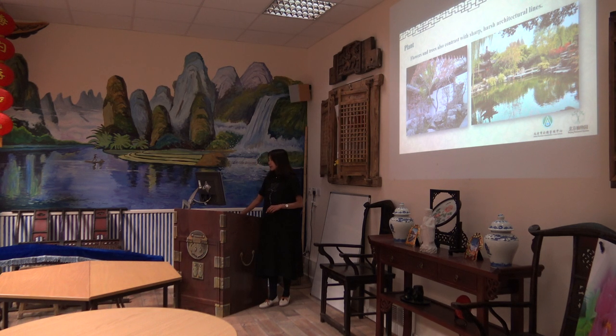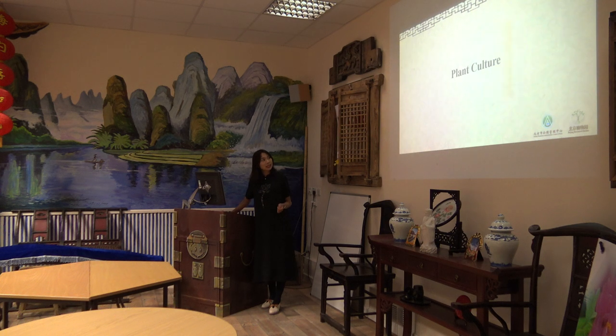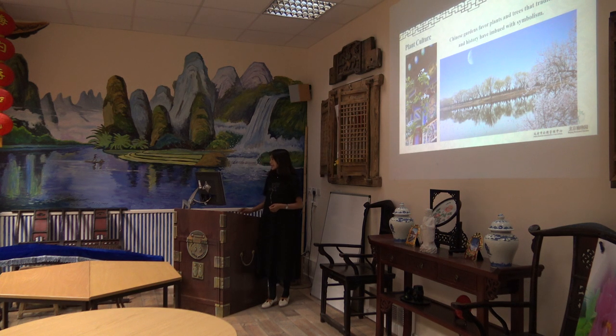And the flowers and the trees also contrast with the sharp and harsh architecture lines, so the plants can combine with the architectures. Like this. This is in the Forbidden City, the pictures. And also about the plant culture. The Chinese garden plants and the trees have their history and include some meanings in the garden.